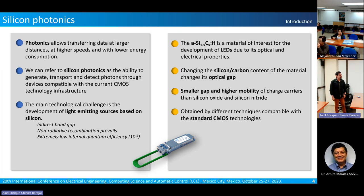Photonics allows transferring data at larger distances, at higher speeds, and with lower energy consumption. In a particular case, we can refer to silicon photonics as the ability to generate, transport, and detect photons through devices compatible with the current CMOS technology infrastructure. For the development of silicon photonics, the main technological challenge is the development of a light emitting source based on silicon. As we know, silicon is an indirect band gap semiconductor, so non-radiative recombination prevails. That means that silicon has an extremely low internal quantum efficiency, about 10 to the minus 6.